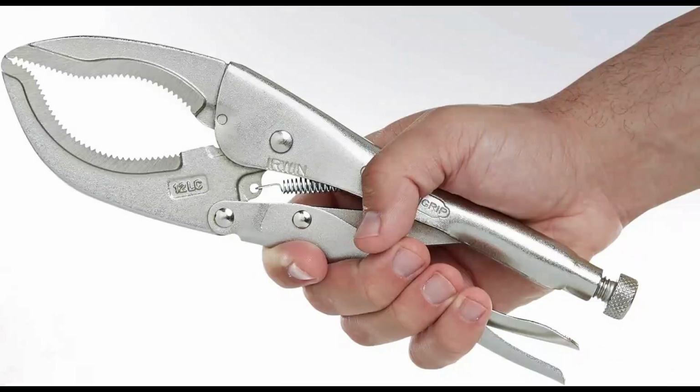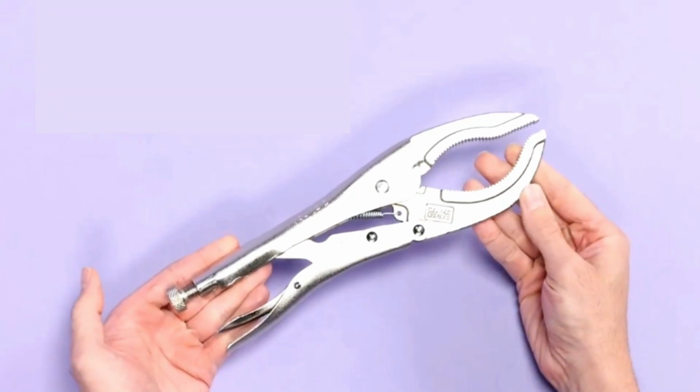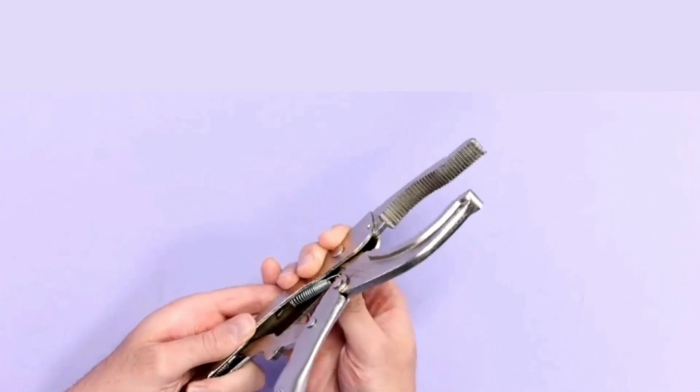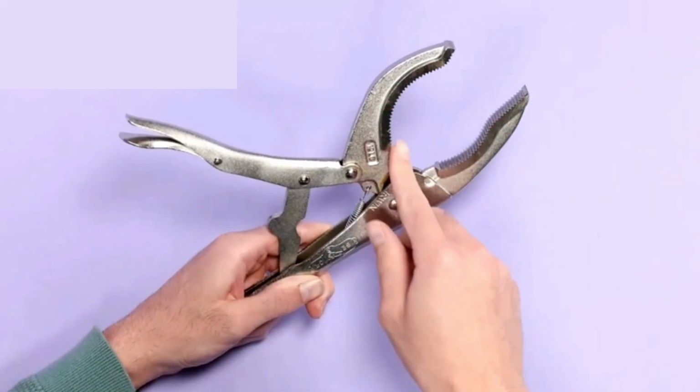Number 21, Locking Pliers. These tough pliers are built to grip and hold things tight without slipping. Once you clamp them down, they lock in place so you don't have to keep squeezing. Super helpful for turning stuck bolts, holding pieces together while gluing, or even bending metal.